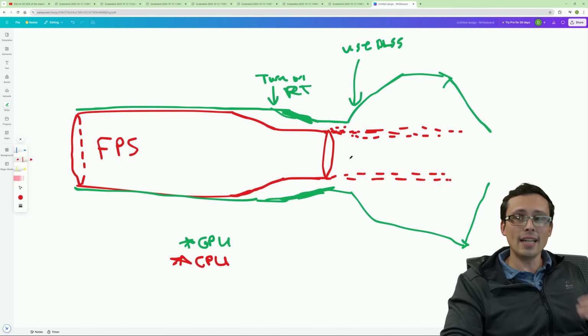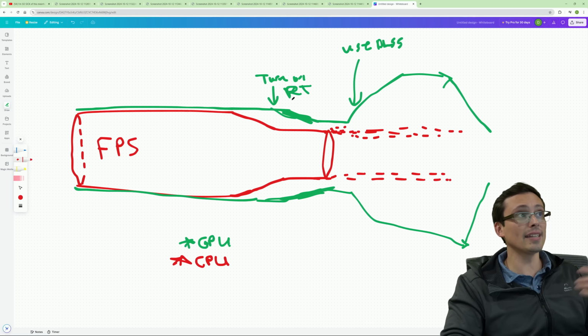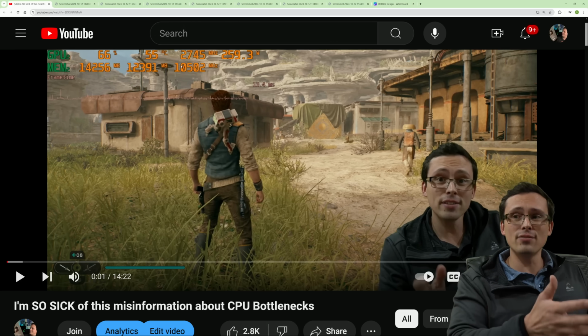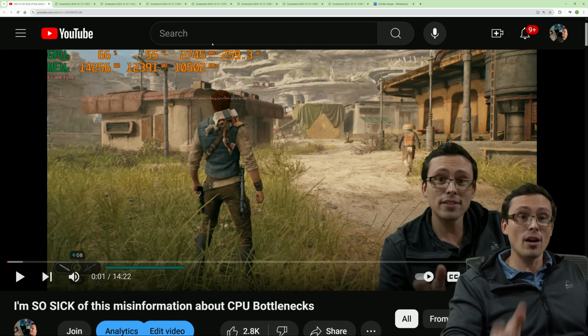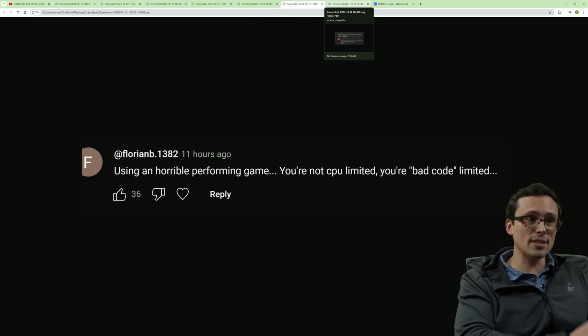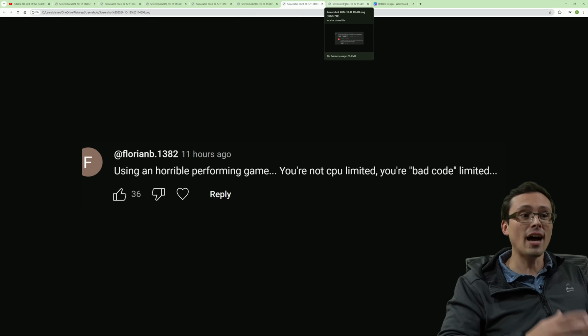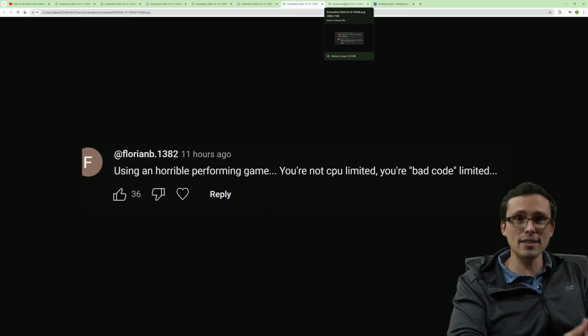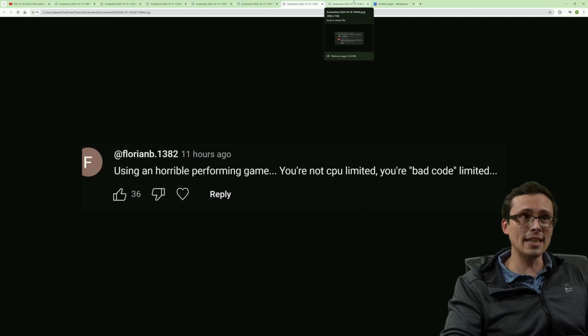So identifying that the flow of FPS is restricted by the CPU is in no way saying that the root cause of that wasn't poor optimization, or excusing the optimization. And I think in games like Jedi Survivor, and even in this video, I specifically stated this is a poorly optimized game, okay? So poor code, bad optimization can absolutely be the cause of the GPU having to wait for the CPU, because the CPU code could probably have been done more efficiently, if that makes sense. So what I'm saying is, I agree that we are bad code limited, and the bad code is causing the GPU to wait for the CPU, which is a CPU bottleneck. I'm not blaming the hardware, I'm identifying it.